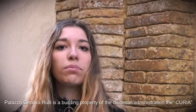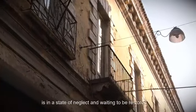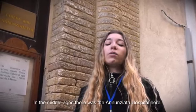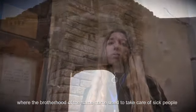Palazzo Genovarulli is a building property of the Diocesan Administration de Curia. It's in a state of neglect and waiting to be restored. Next to it there is Santa Filomena Church. In the Middle Ages there was the Annunziata Hospital here, where the Brotherhood of the same name used to take care of sick people.